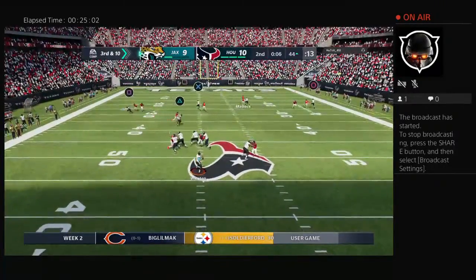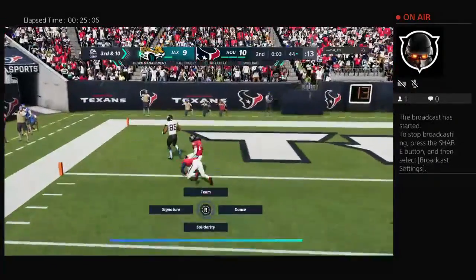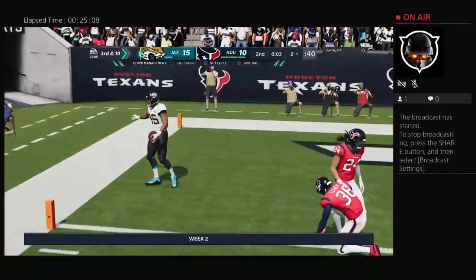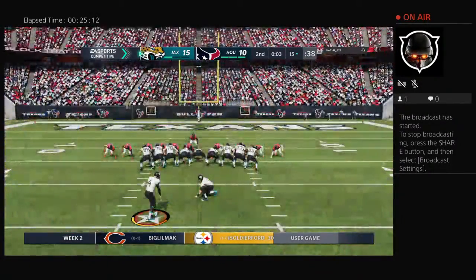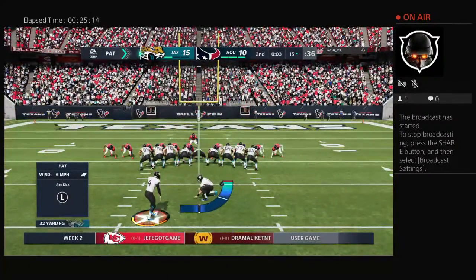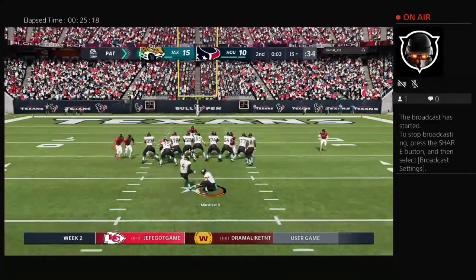Again, it's Winston. He's going to rifle one deep left side. And this is caught inside the 5. And he will get this into the end zone for a Jaguar touchdown. A big play there with his first career NFL touchdown.